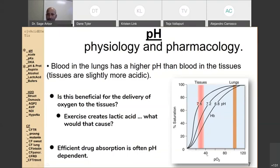Here on the right is a graph showing the pressure of oxygen on the x-axis and the percent saturation of hemoglobin, Hb, on the y-axis. We're going to use this. You've had this in undergrad. You'll see it a bunch of times here. It's very important. It's a good poster child of proteins, what they do, and it's important.